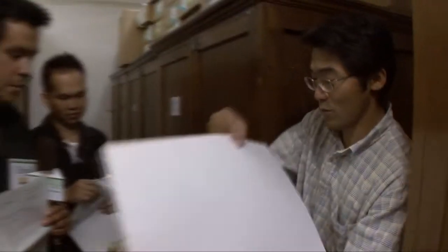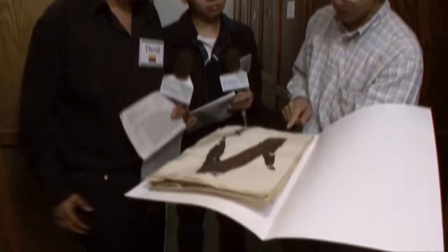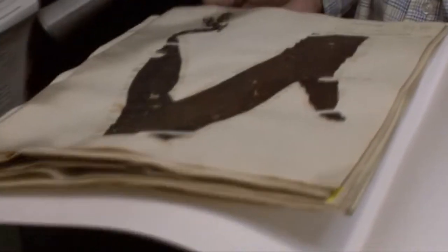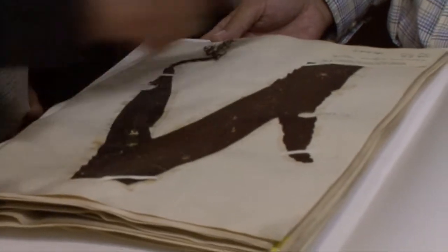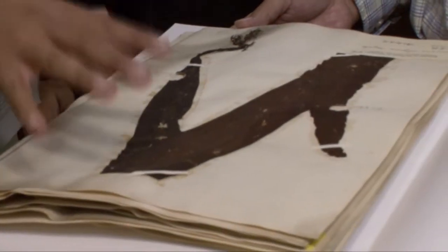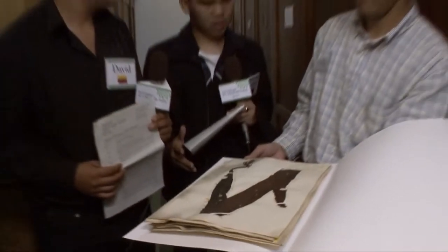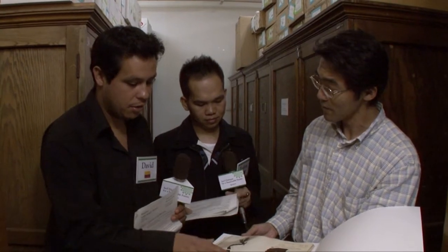So what is this, Dr. Abe? これは北海道帝国大学の時代の、昆布の標本ですね。 So this is a specimen from 1894 of an algae taken in Hokkaido. That's right. Wow. 100 years. So long time. Really amazing. Yes, incredible. But I want to ask you, Dr. Abe, how do you store this algae?